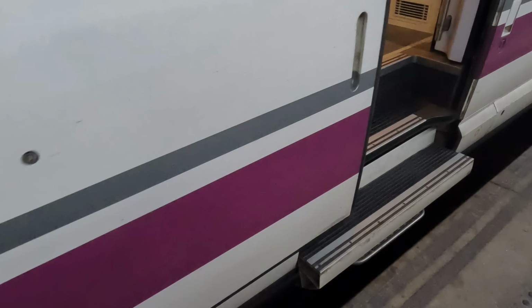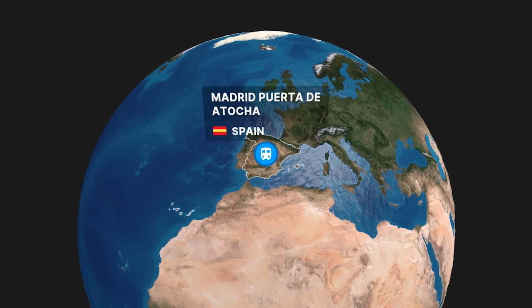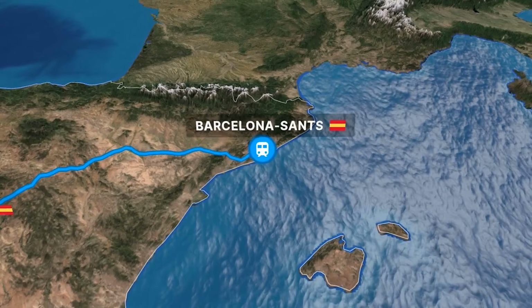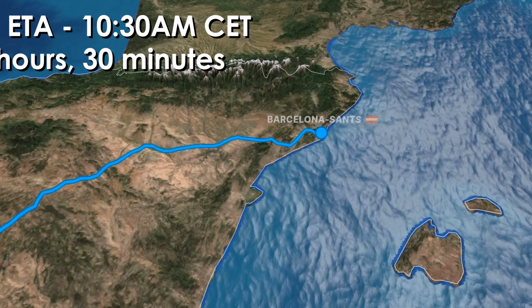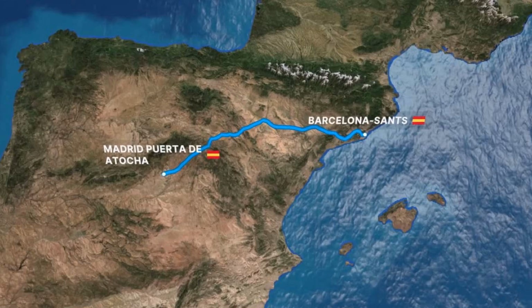Okay, let's hurry on board as I somehow managed to cram everyone on with just a minute to go before the scheduled departure. My seat is in AVE's first class branded premium, which I'll show you properly later on. Our route will see us run non-stop between Madrid and Barcelona on the Madrid to Barcelona high-speed line, taking us as little as 2.5 hours to travel 620 kilometers. Impressive! Now sit back and enjoy the ride.